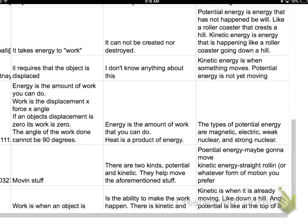Potential, not yet. Types of potential energy are magnetic, electrical, weak nuclear, strong nuclear. Those are actually the 4 universal forces. So those are a different thing. So good to clarify that. Those are the 4 forces known in the universe. So really important stuff, but not the same as energy. They can all create, however, potential energy. So any of those is capable of creating potential energy if you have a difference. Well, that's more complicated than we're going to get into. Potential energy, maybe going to move. Kinetic energy, straight rolling, or whatever form of motion you prefer.